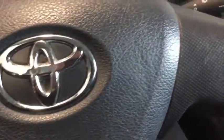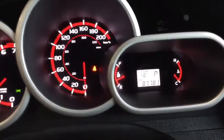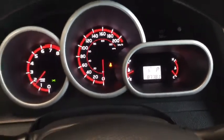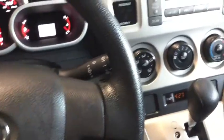Starting up your Matrix, simply put your key into the ignition with your foot on the brake. That engine's going to start up for you with that cool ambient lighting. It adds that extra sporty detailing. Taking a look at your kilometers, you do have 87,781. You have a nice clean steering wheel with that sporty trim.